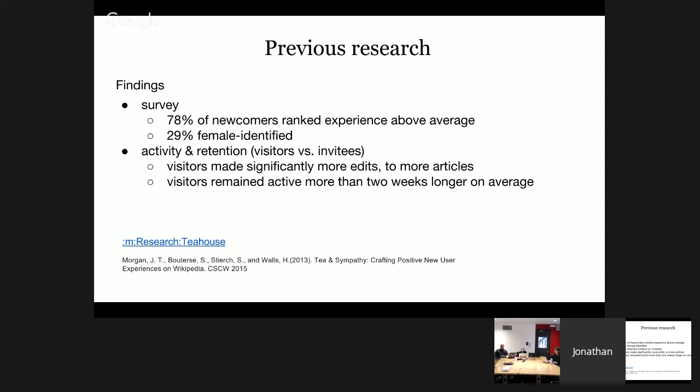Remember that only 16% of active editors are women. So the fact that 29% of survey respondents identified as female is some indication that the Teahouse is engaging to one of the vulnerable and valuable subpopulations that we're trying to retain on English Wikipedia.